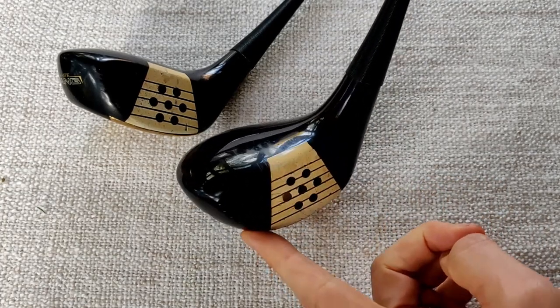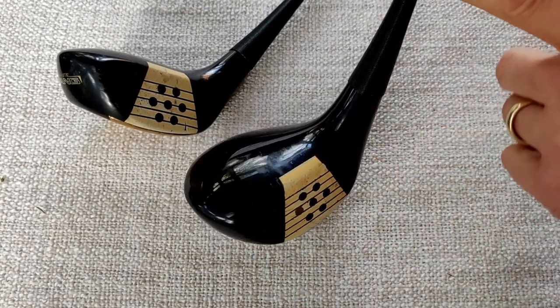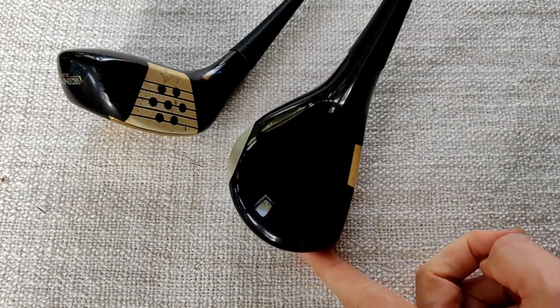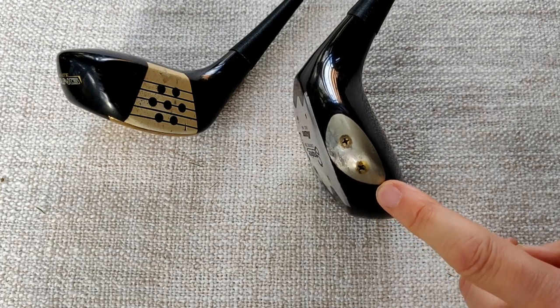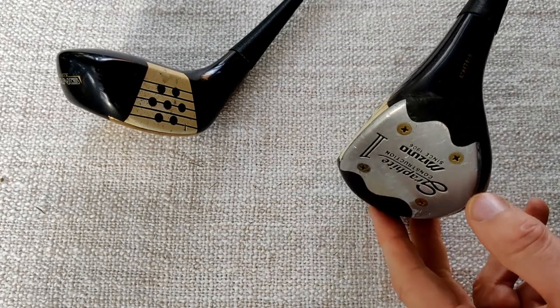But appearance-wise and physically, they're very similar to a wood. We've got whipping on there, the head size is very similar. We've got a back weight there, whether it's necessary or whether it's just for show, I don't know.